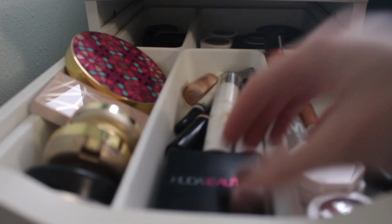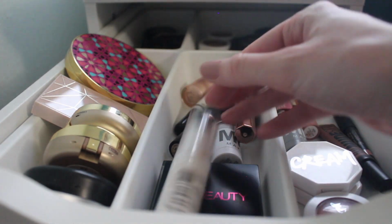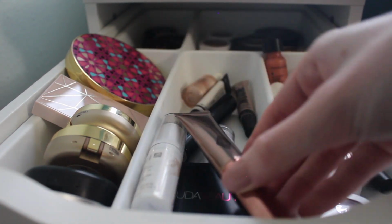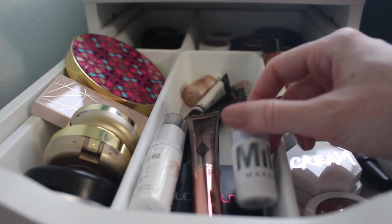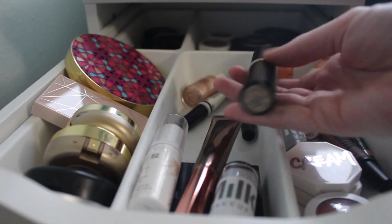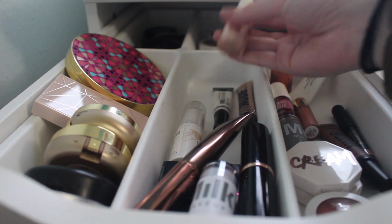So moving back down here, this is the Huda Beauty Tantour in the shade Fair. This is my Neutrogena Hydro Boost Illuminator in the shade Moonstone. I also have the Charlotte Tilbury Contour Wand in Fair Light, whatever the lightest shade of that one is. This is the Milk Makeup Baked Bronzer stick in the shade Baked. This is my Anastasia Contour Stick in the shade Fawn. And then this is my Glossier Night Shine in the shade Pearl.